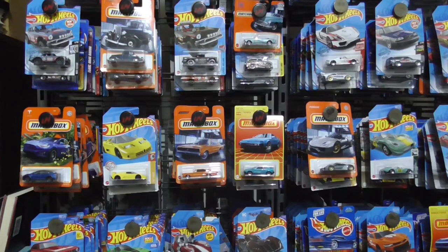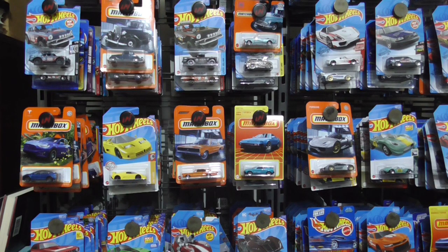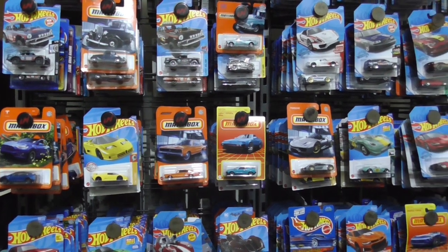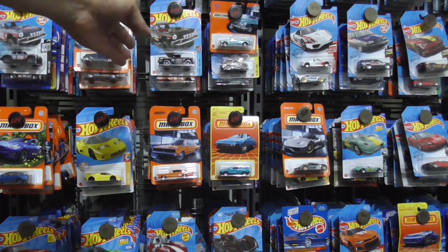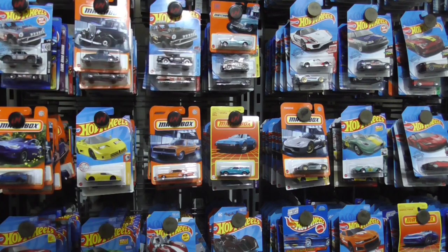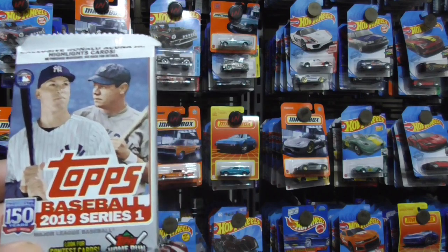Hey guys, I'm doing a VR for Autographs2000. He asked to open a pack of cards in a creative place other than the usual. So I'm going to be opening a pack of cards on my racks I have of my Hot Wheels. Whole bunch of Hot Wheels. There's just rows and rows, double-sided, and keeps going. But anyway, here's the pack that I am going to open. It's going to be a 2019 Series 1 Topps Baseball.